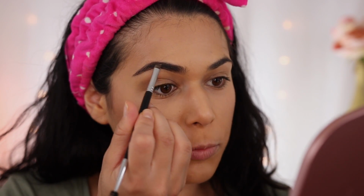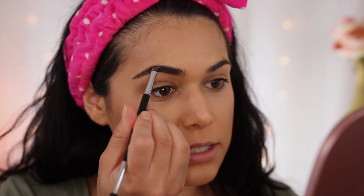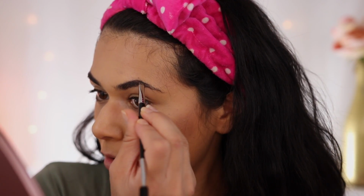Not only is this helping me fill in my brows, but as it sets, I can feel the hold kick in, but it's not a crunchy feeling at all. It has a flexible, soft hold. Wow, I'm really liking this.